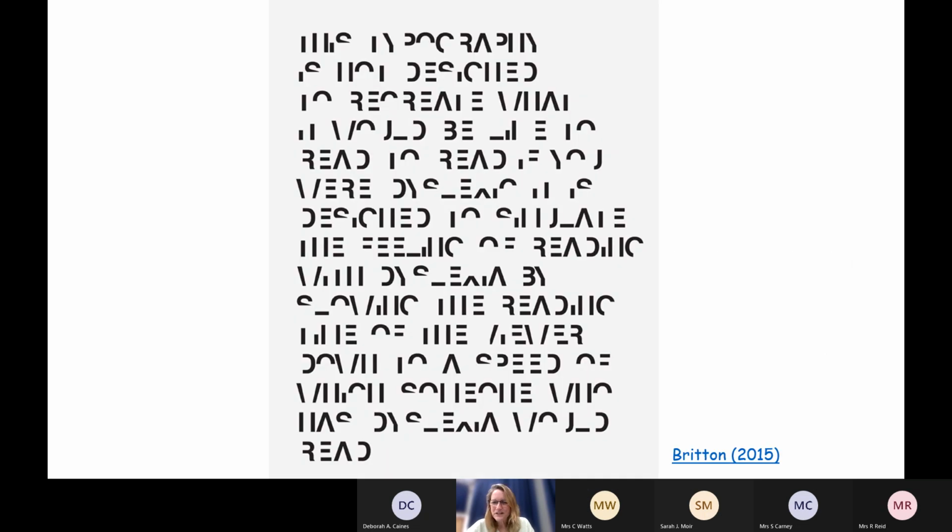So I just wanted to share this with you. This is a text that was created by Britain, and I want you to see if you're able to read this text. This is why I mentioned additional time, because the effort that somebody puts into reading can be quite a challenge if they have literacy difficulties. So I wanted you to just have a look at the text there and see if there are any of the words that you can read. I don't know if anyone wants to, in the chat, type in any of the words that you're able to decipher, or if anyone wants to unmute themselves and share any of the words.